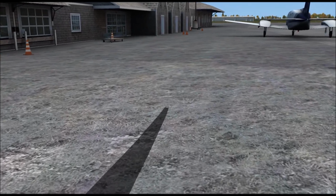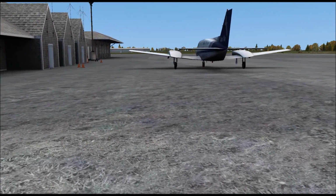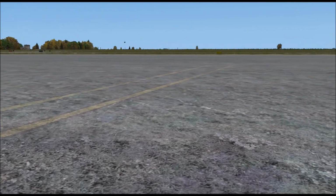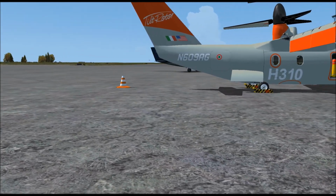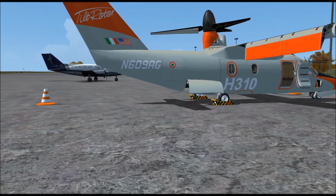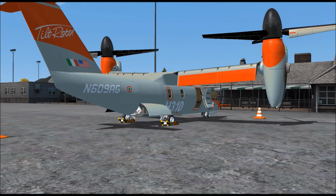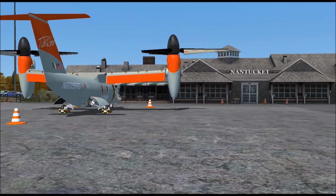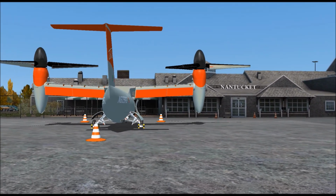This has been BelGeode, and I have been flying in Microsoft Flight Simulator X Steam Edition, and we have been taking a look at iBlueYonder's Nantucket Island, which is available for FSX, FSX Steam, and P3D version 3. I believe Bill is currently working on getting it ready for version 4. Our chariot today has been the Wilco FeelThere Tiltrotor, which is now available through Aerosoft, and bear in mind I have modified mine.